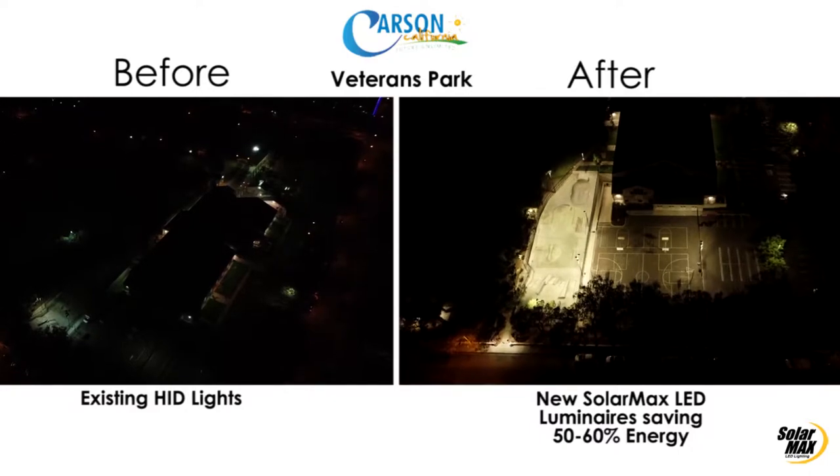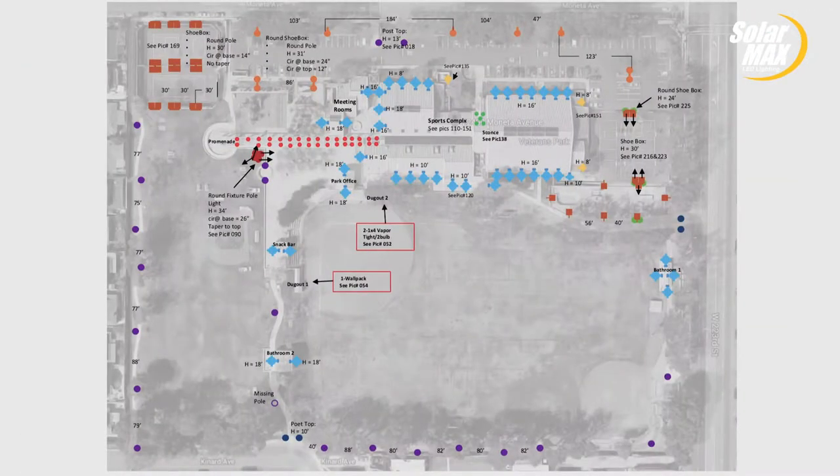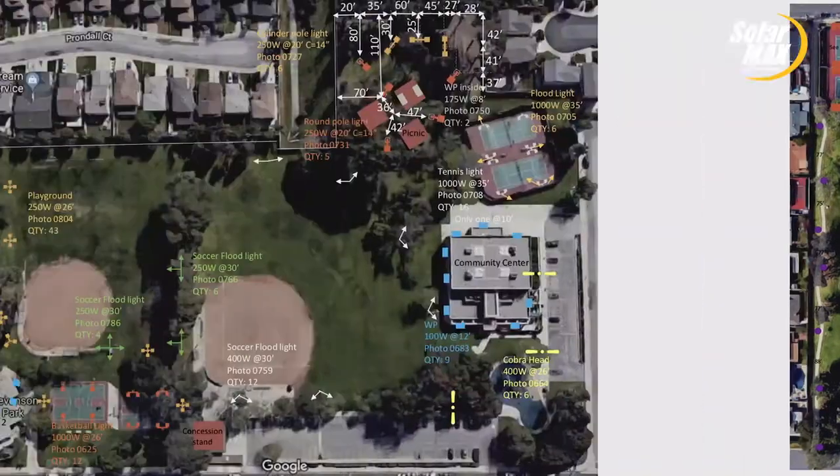SolarMax was very helpful throughout the process. They were always available by phone, email. Whenever I had a question, their reps were always available to help us, and that really went a long way for the city. SolarMax provided maps and exhibits, and that really made it easy for the installers to know where all the fixtures went and to install everything according to the plans.